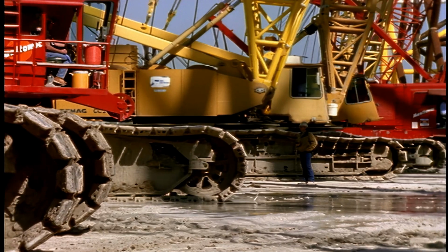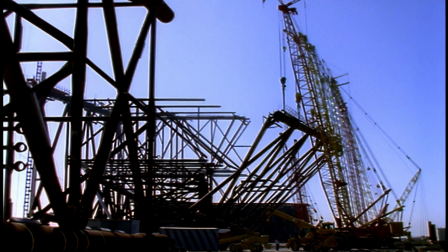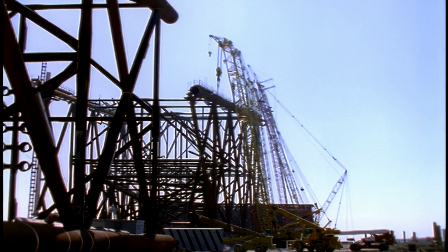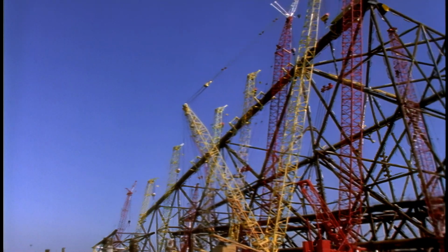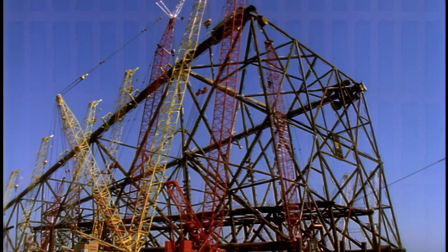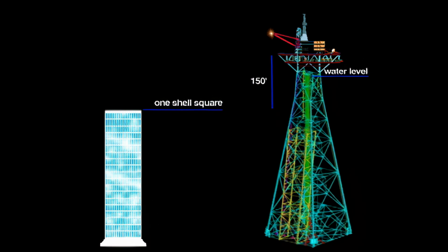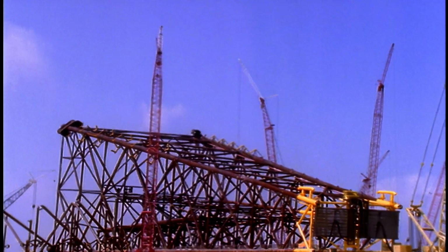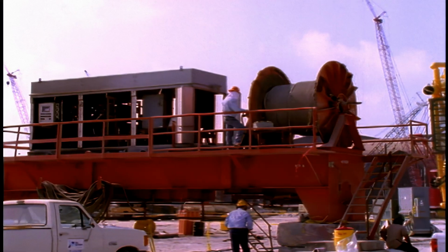As jacket fabrication nears completion with a major bent lift, the project's proportions are becoming clear. Spirit will be Shell's deepest 4-leg fixed platform, some 150 feet taller than the Shell building in downtown New Orleans. Ready for loadout, the 740-foot-plus jacket has been completed in a little over 1 year's time.